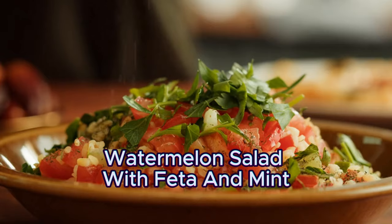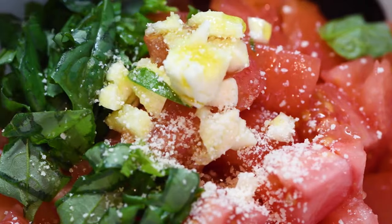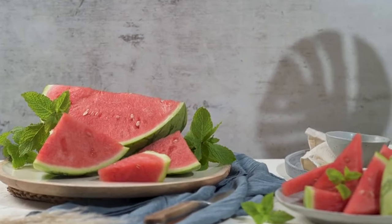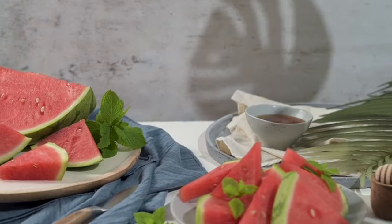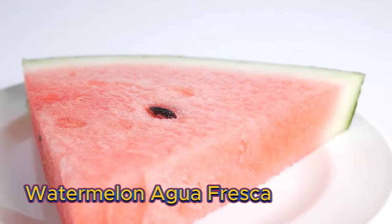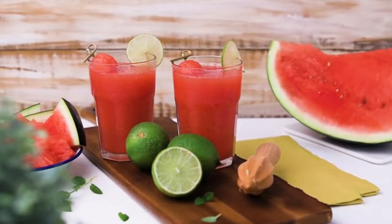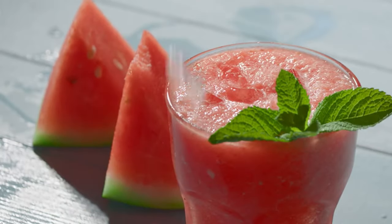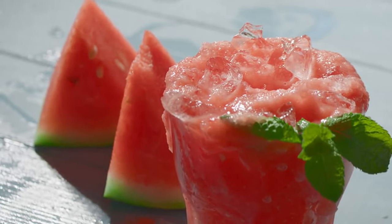Watermelon salad with feta and mint. Toss cubed watermelon with crumbled feta cheese, fresh mint leaves, and a drizzle of olive oil. The combination of antioxidants in watermelon, protein from feta, and refreshing mint can make for a nutritious and flavorful meal. Watermelon agua fresca: create a refreshing beverage by blending watermelon chunks with water, lime juice, and a touch of honey or agave nectar. This light and hydrating drink is a great way to incorporate watermelon into your daily routine.